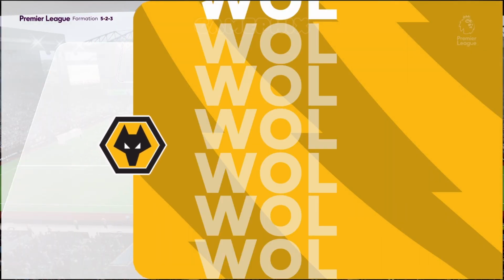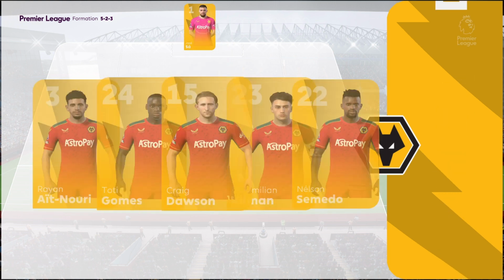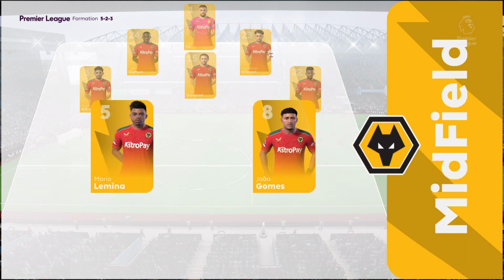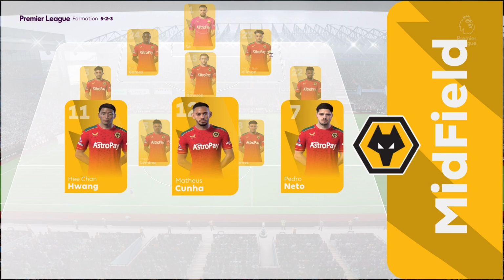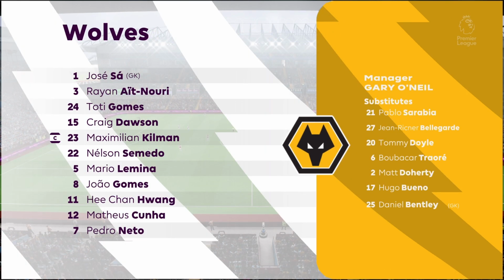This is how Wolverhampton Wanderers line up. Yeah, it looks like a 5-2-3 system. I'm sure they'll be quite fluid, but when they need to defend at times, there'll be eight players behind the ball. In attack, it's important that wing-backs and maybe another midfielder get forward to support.